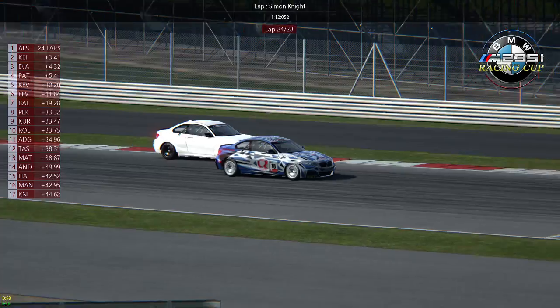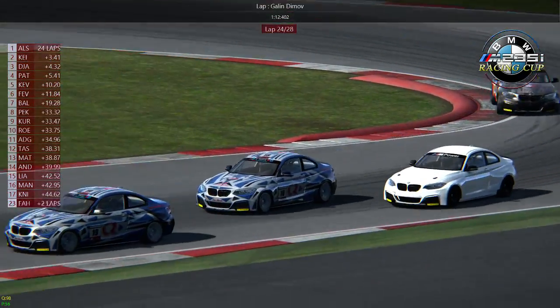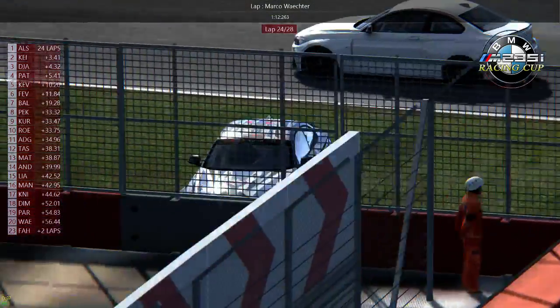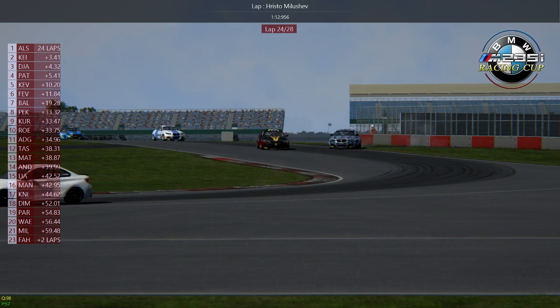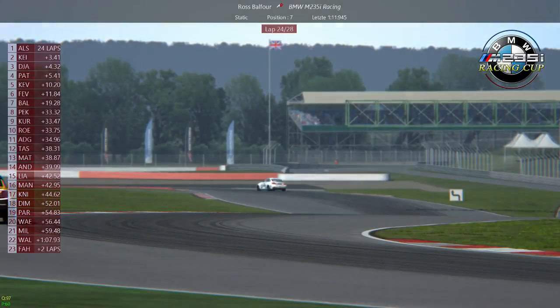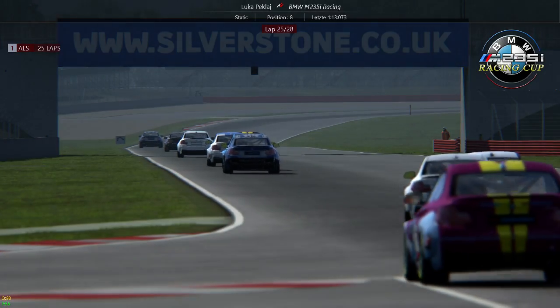Peklak giving Reuner no room there in the chicane and allowing Curran to get past as well, but Reuner isn't done with this yet. Look at this, going to the inside here, going over the curb. Oh, they touch it! Peklak spins! Curran's going to go through into 8th. Peklak has spun and crashed. Oh, what a disappointment. He was waiting a bit. Seems like he's going again now.